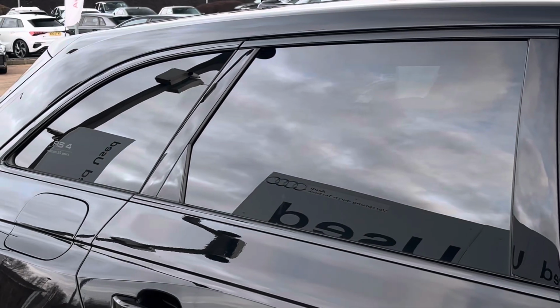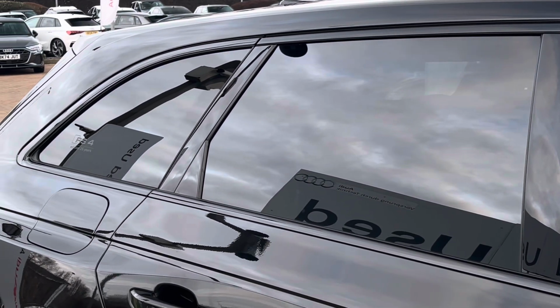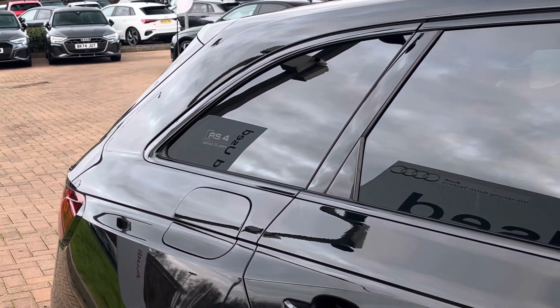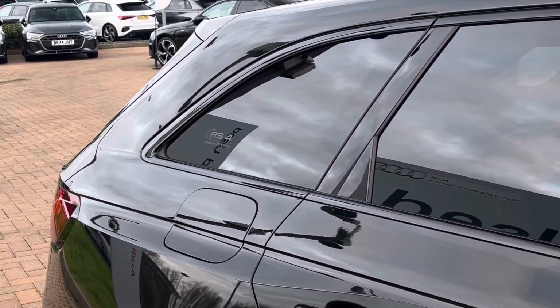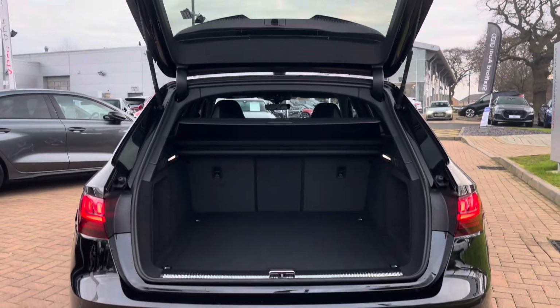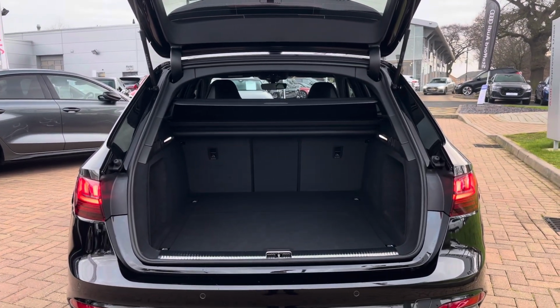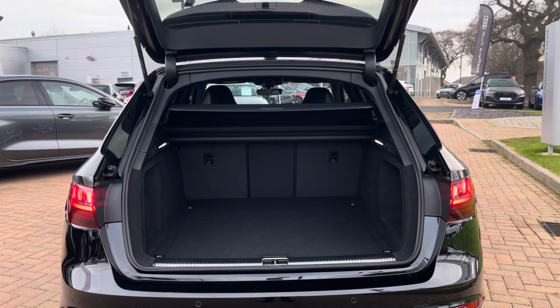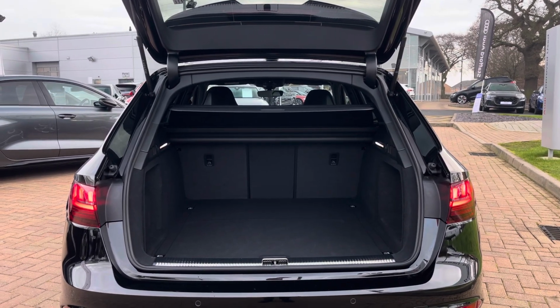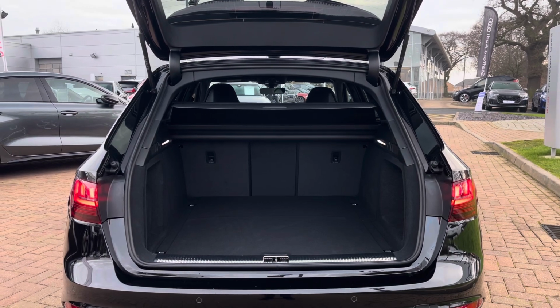Moving towards the side of the vehicle now, we do find the rear privacy glass, which does keep the rear occupants from view, and etched into the rear glass is the RS4 edition 25 years. Now moving into the rear boot space of the RS4 Avant, where we find up to 505 litres of storage space, which is a large amount for a vehicle of this size, and this can easily accommodate 3 larger suitcases as well as a few additional shopping bags.